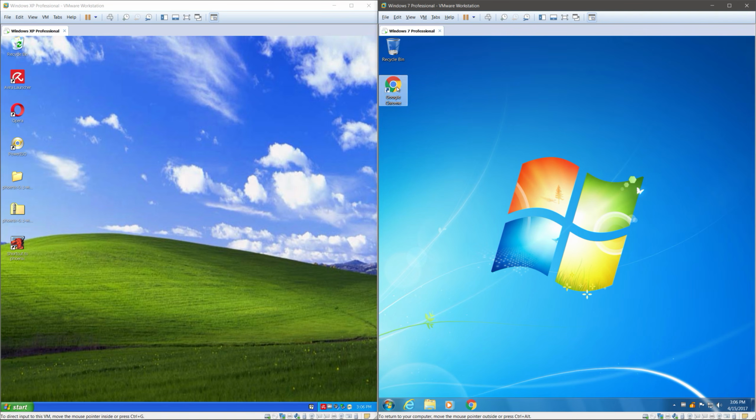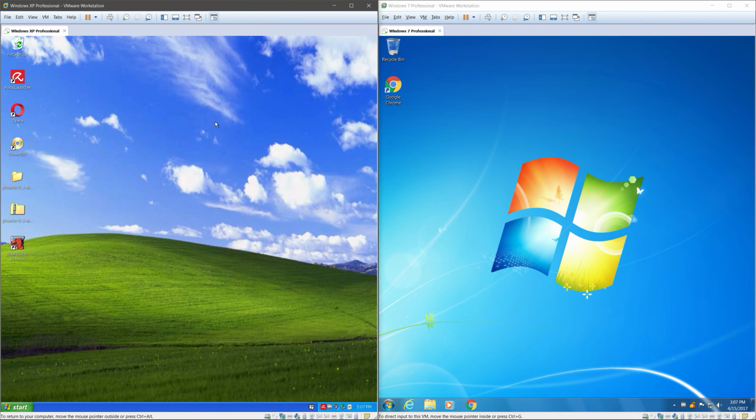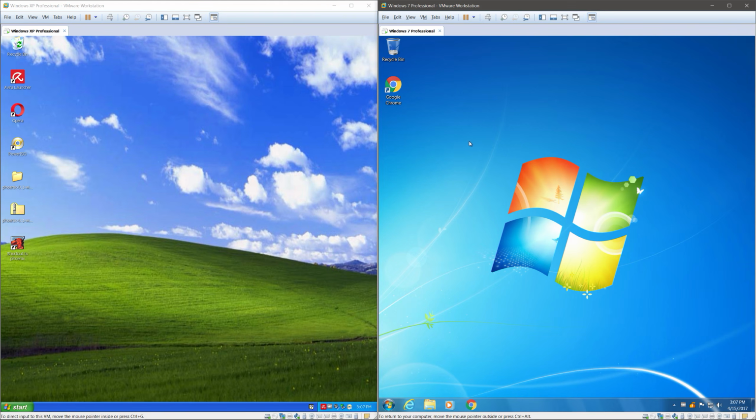I bet you anything that Microsoft is going to sort of do what they did with Windows XP, and if you're a big business and you want to pay for extended support for Windows 7, I bet you anything Microsoft's going to let you do that. But Windows XP on the other end is over. Support ended over 3 years ago, so I really wouldn't recommend, even if you can get it to work, running Windows XP on a modern computer. Just stick with Windows 7 or newer.